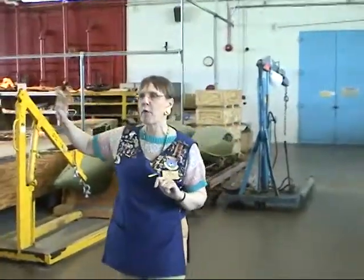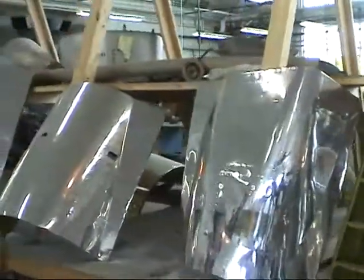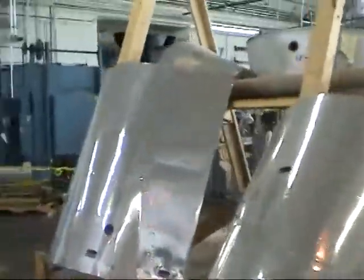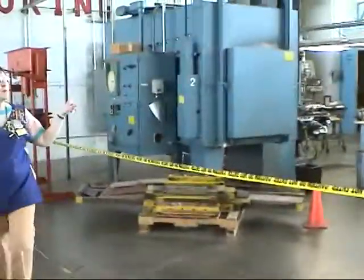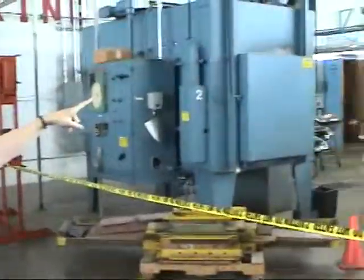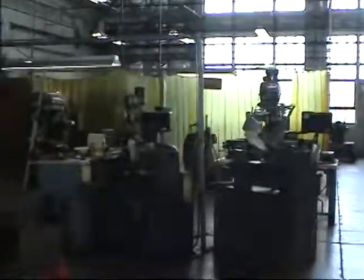Canuck, which I'll be talking about when we get to the front. There's more machine shop equipment here. Back behind the yellow is our welding area, at least one of them. You'll also see our sandblaster over here.